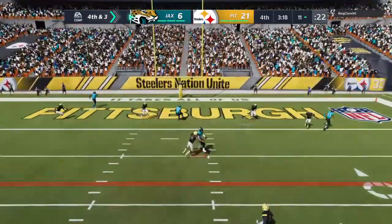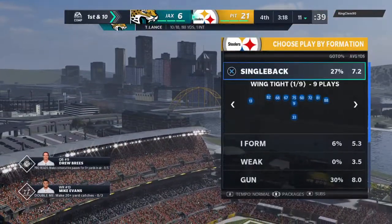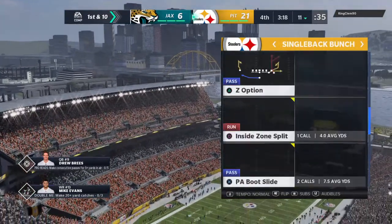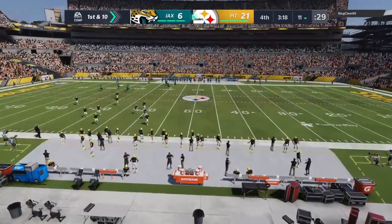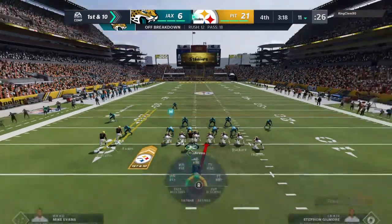Got to try it here. He's back to throw. And it is incomplete. The Jags come up empty on 4th down. And this Steeler defense able to come up with a stop. It's a turnover on downs.